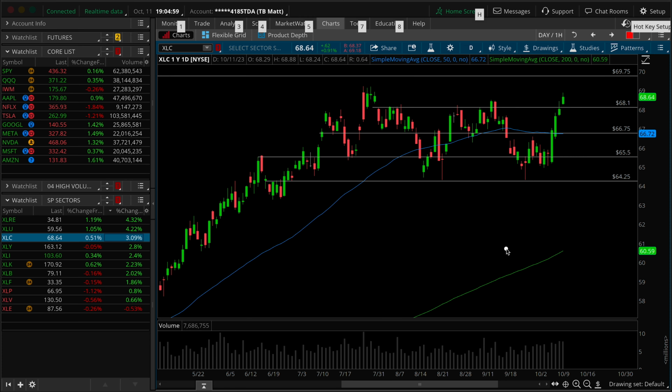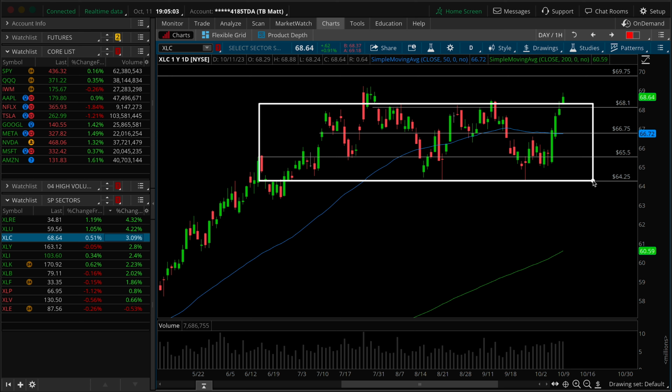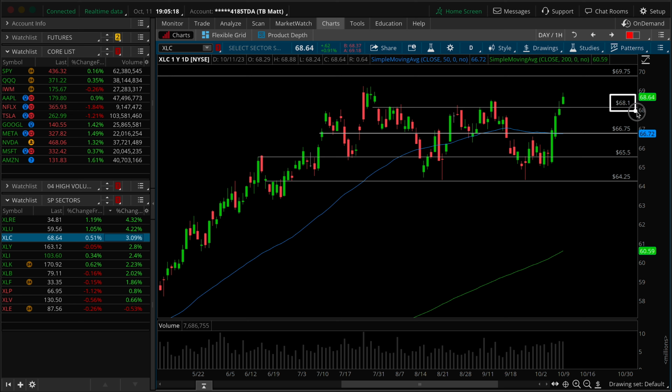Communications does strike me as interesting because along this entire pullback in the S&P as a whole, the communications sector has gone sideways. There's been incredible amounts of relative strength in communications, and starting to see this break out of this overall balance is extremely interesting. If this can truly break out and get price acceptance over 68.10, is that enough to carry the broad market higher? I would argue the answer to that is yes, as long as the XLK is not pulling back aggressively.